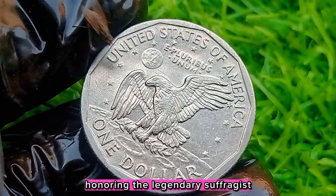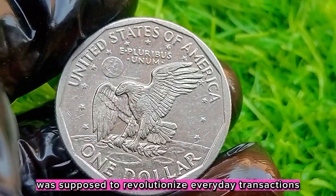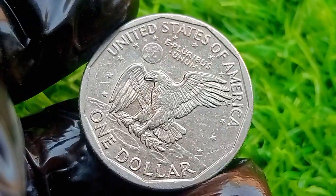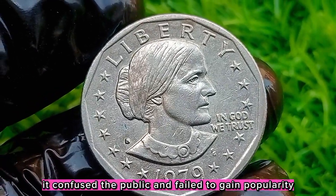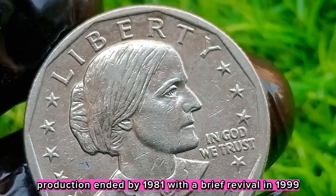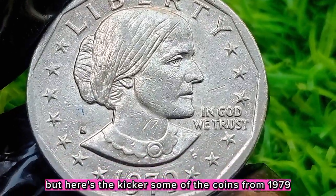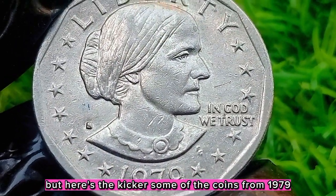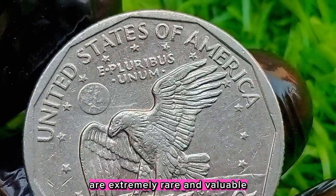Honoring the legendary suffragist and women's rights pioneer, the coin was supposed to revolutionize everyday transactions. But with its small size, similar to a quarter, it confused the public and failed to gain popularity. Production ended by 1981, with a brief revival in 1999, but here's the kicker, some of the coins from 1979, especially the S mintmark varieties, are extremely rare and valuable.